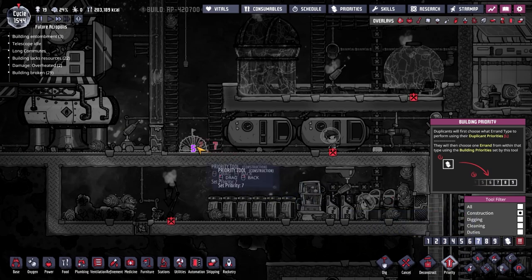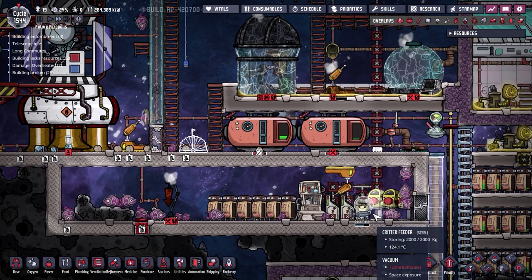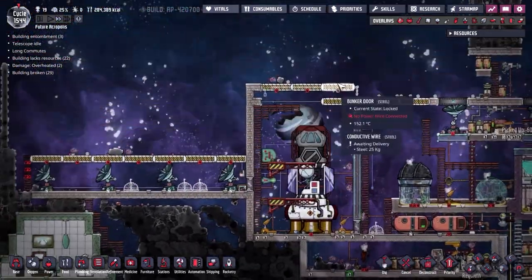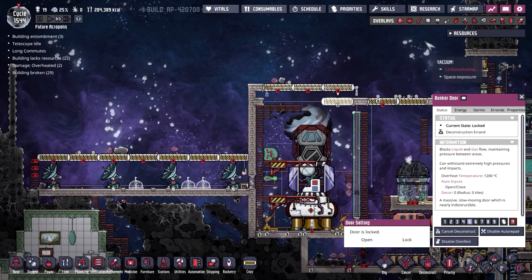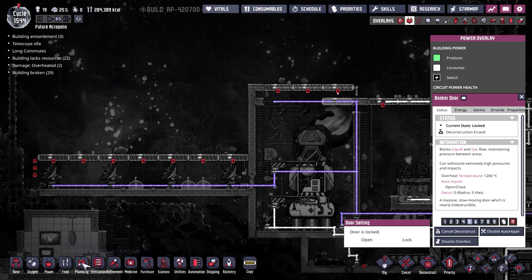Prioritize the construction to a 7 on that. You have the plastic right there. So please don't pick that plastic up. Just use it. And you have tons of steel here for this stuff. Oh, good. You got that done. Bunker door. Deconstruct. Perfect. And actually, we can probably deconstruct the power wire and everything now, too. And then you'll have extra steel.